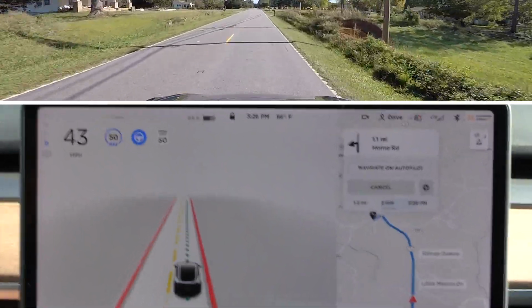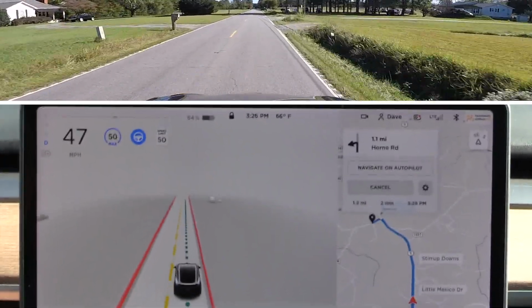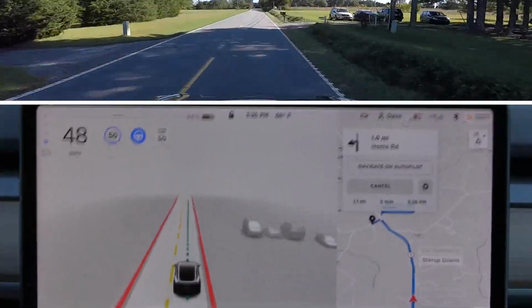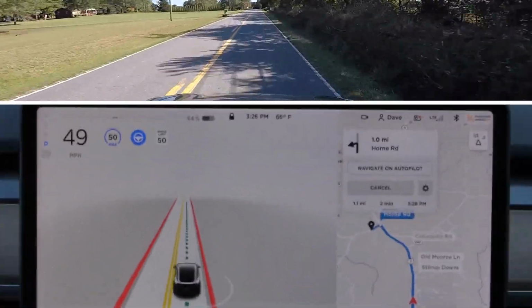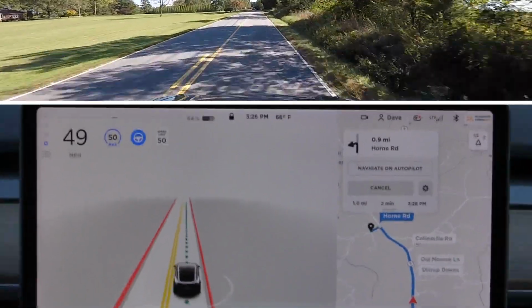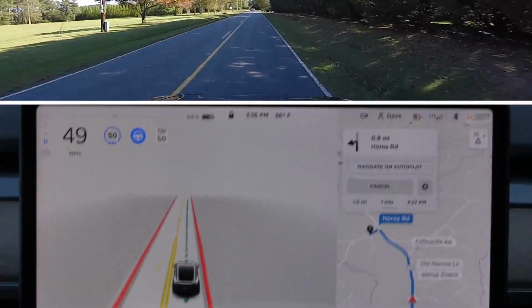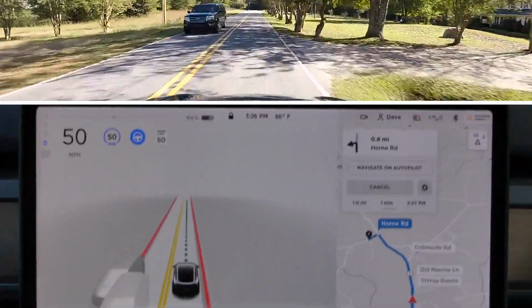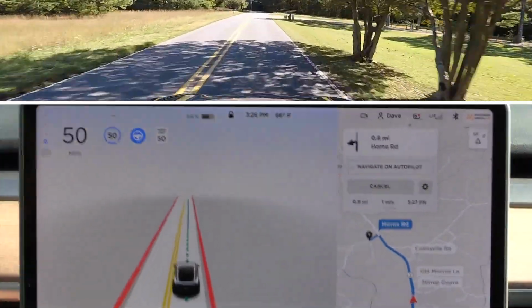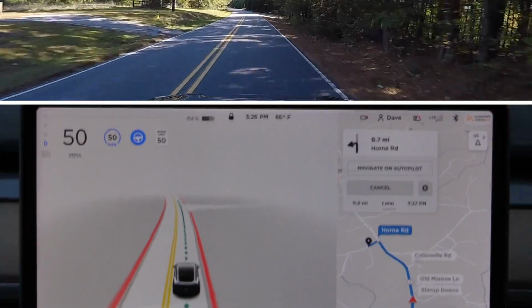Yeah, we're doing a little slowy things. I think it sees this balloon hanging here. This is interesting. See that? In 1 mile, there was a turn left onto Horn Road. The balloon we passed by looked like somebody's birthday. My buddy Phil lives right here on the left. We're going past his house down the street.